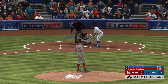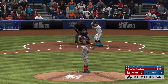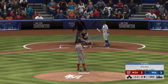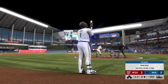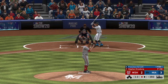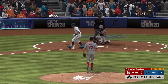And they won't get him to chase the curveball in the dirt that time, and it's 2-0 now. I wonder if that homer rattled him a little bit. He's certainly a little bit more cautious against him this time around. 3-0 now. Third inning, already a 3-2 ball game. And that misses for ball 4.